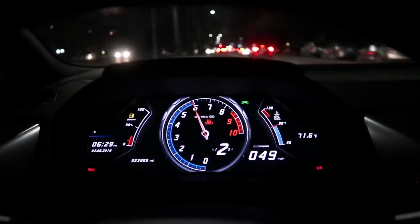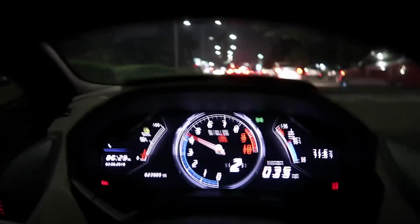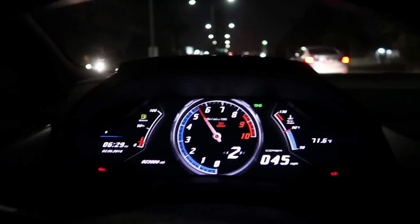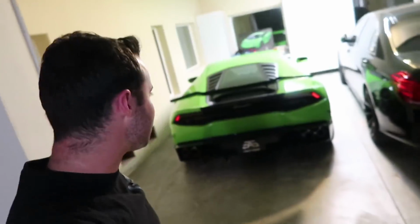I can finally listen to that beautiful V10 without rattling noises. I love it. Oh, those pops. Back at the crib, special thanks again to Avant-Garde Exotics. The sound is completely gone. It makes such a better driving experience not having to worry about that dumb rattle when I'm just trying to hear the sound of that beautiful V10. Let's go inside, shall we?